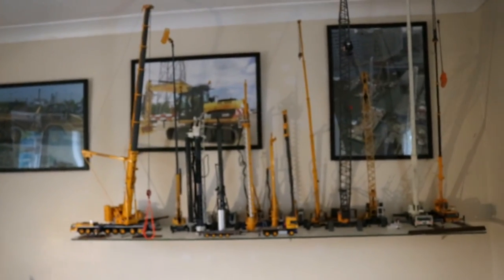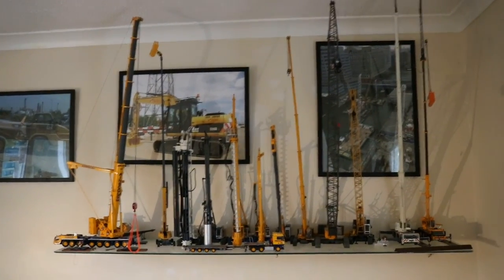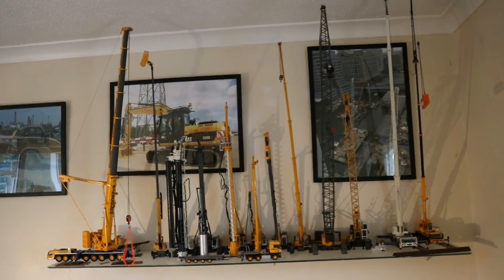There's that shelf. So that's all, that's my collection as of today, which is the 9th of July.